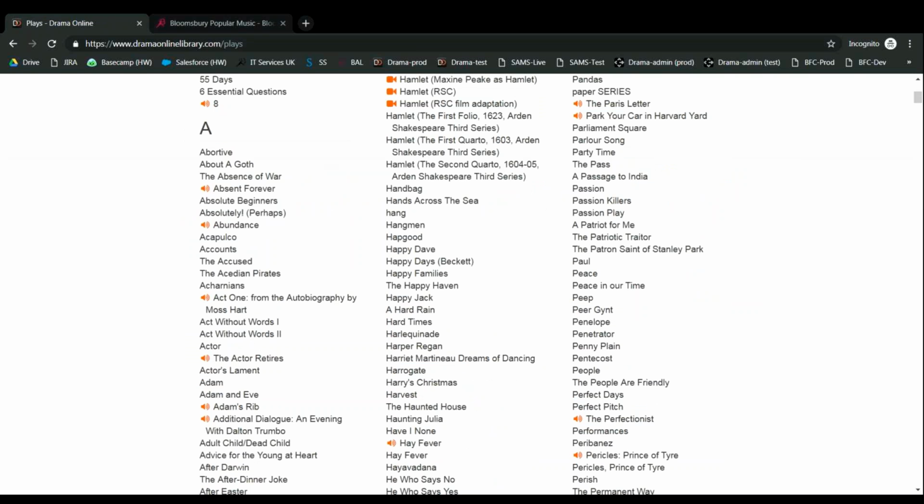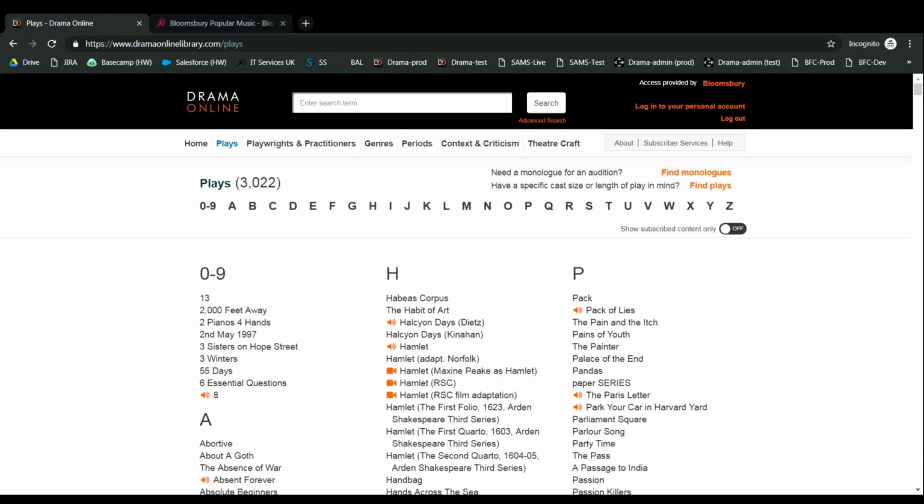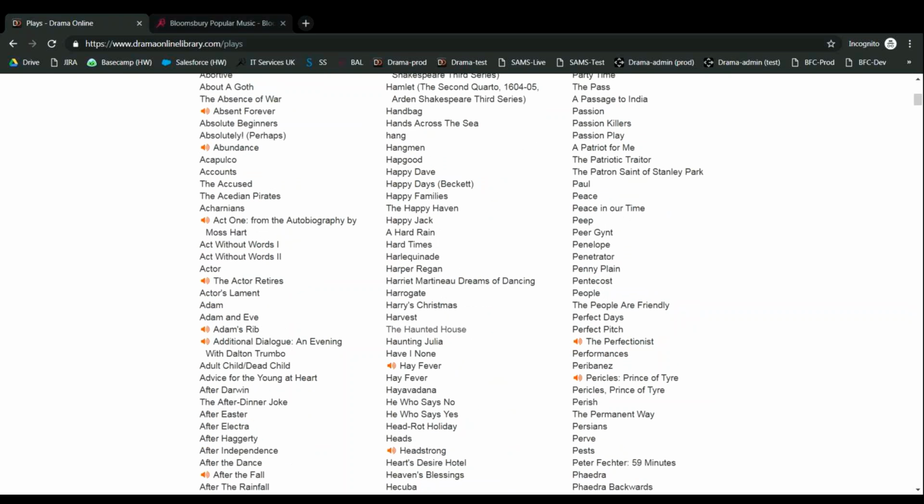Most of it is video productions of Shakespeare, because we partnered with companies like Shakespeare's Globe and the Royal Shakespeare Company and Stage on Screen, etc., who produce a lot of film versions of Shakespeare. But there's some contemporary video plays on there as well. There's some Henrik Ibsen, and there's some more modern stuff by the BBC.